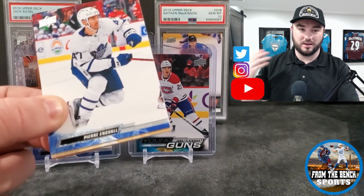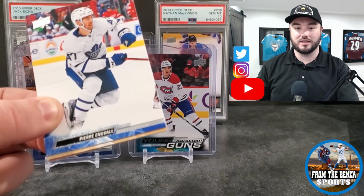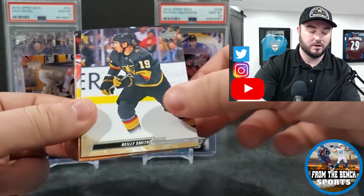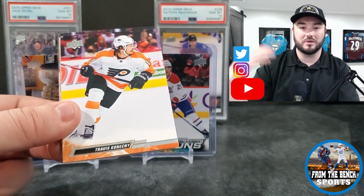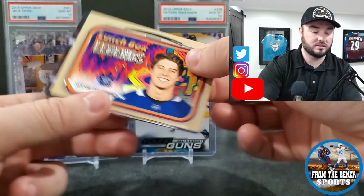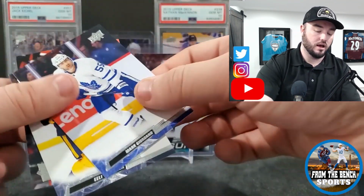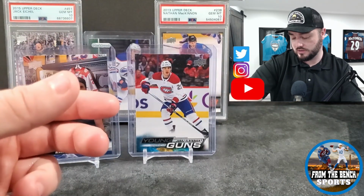So you really have to wait, right? You're waiting so long to actually get this kid in your building to be able to actually play him. So is anybody going to be interested? How far does he drop because of that, right? Might all depend on who the team is. We get Mitch Marner in the Lunchbox Legends. We got Giordano Tolvanen and Seth Jarvis.